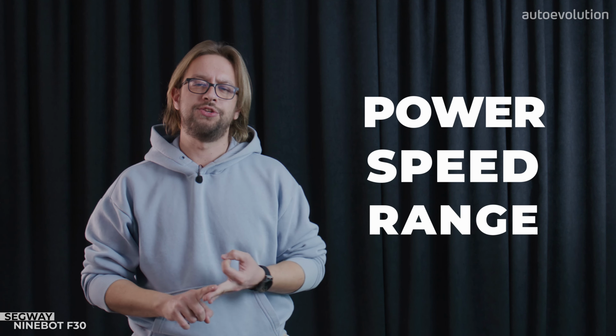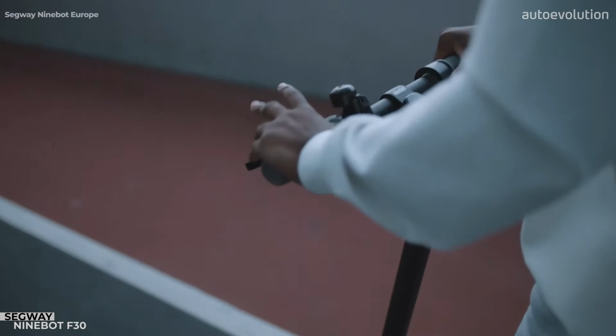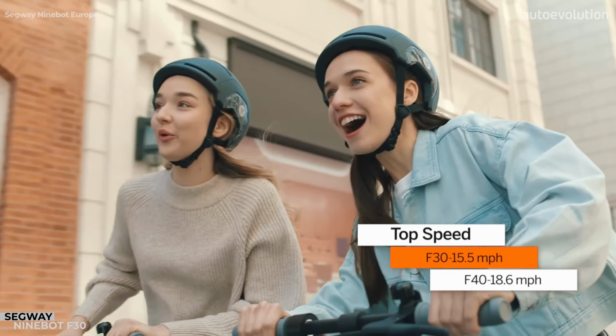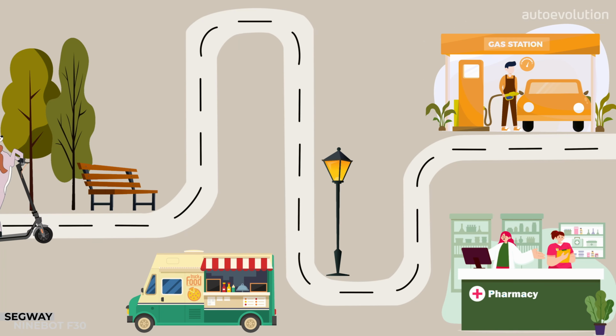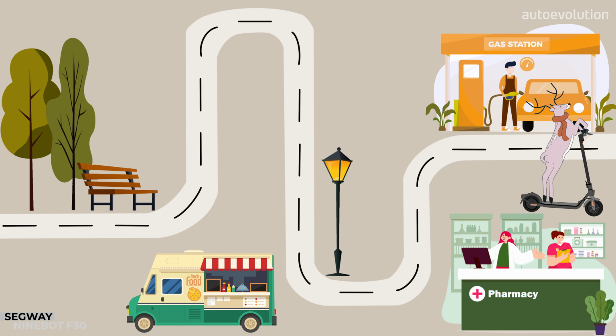Let's start off with the most important features that we typically look for in something like this. That's power, speed, and range. Starting with power, pulling you and this trinket along will be a 300-watt motor mounted to the front wheel. What does this mean for you? It means a top speed of 15.5 miles per hour and the spunk to climb 15% inclines while carrying your 220-pound carcass. As for how far you can ride this thing, a 275 watt-hour battery offers a range of up to 18.6 miles. That's good enough to help you take a trip round the park, to the pharmacy, and still have some juice to do it all over again.